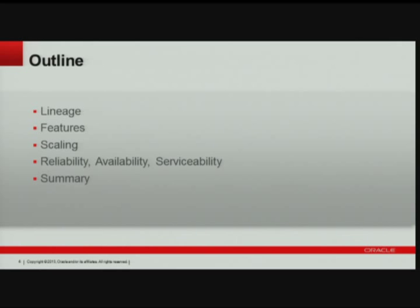So for the presentation, I've organized it by a quick history of SPARC processor, mostly to gain perspective on where the next processor stands in the overall roadmap, then followed by a review of the internals of the processor and review the scaling concepts, and finish by an overview of RAS.